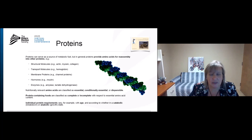So the graphic there is the triple helix of collagen, which is a protein, and collagen is considered a structural molecule. Proteins also come in forms of transport molecules like hemoglobin in the blood, membrane proteins that allow ions to pass back and forth, such as in nerve transmission. Hormones can be proteins. A good example of a protein hormone is insulin. And proteins act as enzymes to help in chemical reactions that take place in the body.